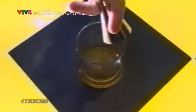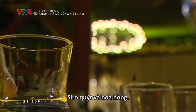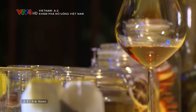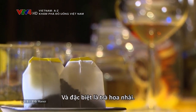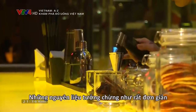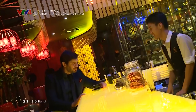Lemon juice, wine, tangerine rose syrup, and especially jasmine tea. These ingredients seem to be simple, but can blend together to create an attractive cocktail.